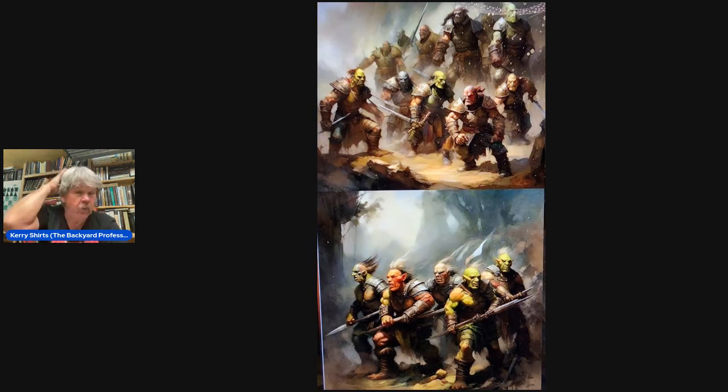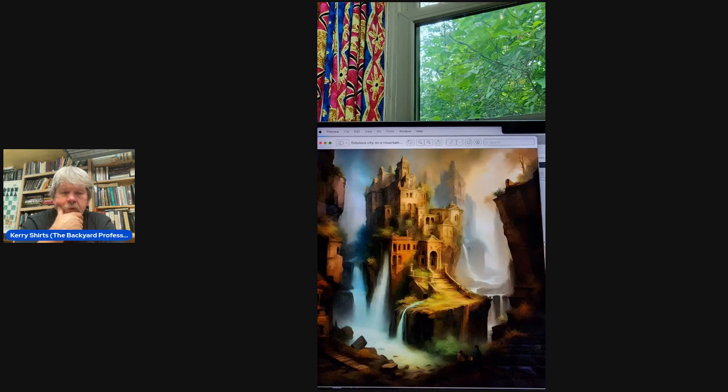Now, in this one, this is a generation of 2. I just simply asked it to give me a group of ogres that are coming after you. They're in war, and here they come, and you had better be prepared. I hope you've eaten your Wheaties because we're at war. And look at what it generated. That is really cool. I really, really like that. So that's a fun part of it.